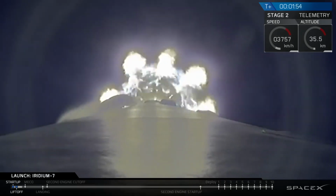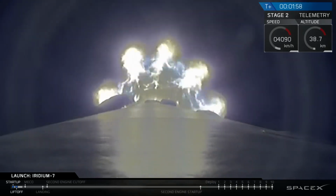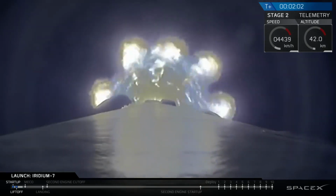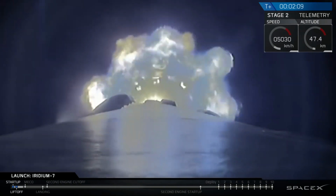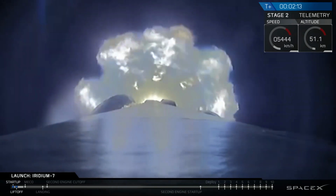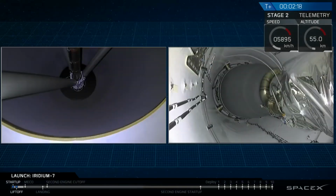Now next major activity coming up in just about half a minute: shutdown of the 9 Merlin engines, followed by stage separation, ignition of the second stage engine, and then immediately after that we will flip the first stage and do a boost back burn as part of the landing sequence. Getting a good view from onboard camera. The ground cameras aren't able to follow the rocket due to the fog today.